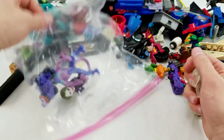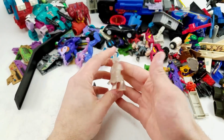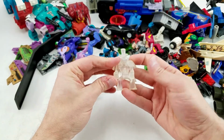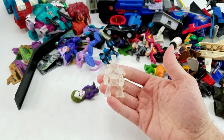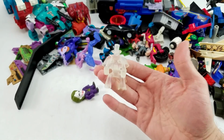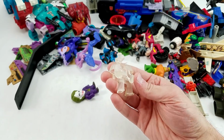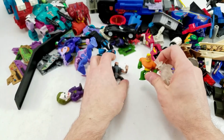But this was the real score out of the bag here. Translucent Gentleman Ghost. I have the regular Gentleman Ghost. I think he's supposed to have a horse. At least I think the regular one is. I don't know about the translucent one. But this translucent one in here was a fantastic addition to it. This is fun stuff. I like these figures.